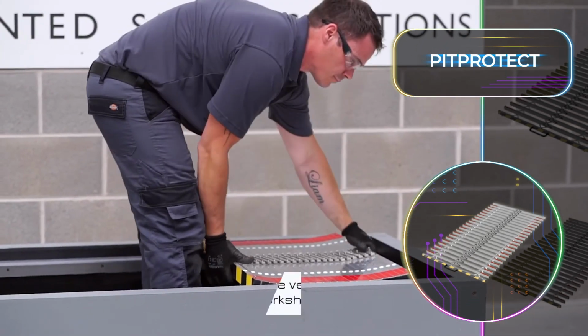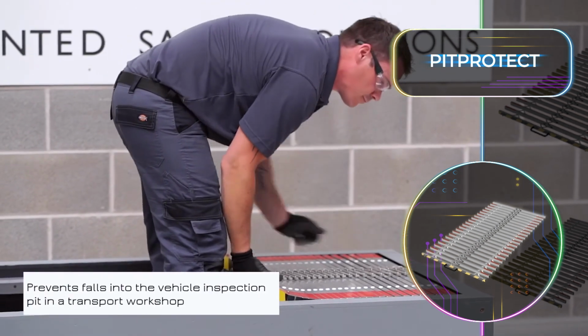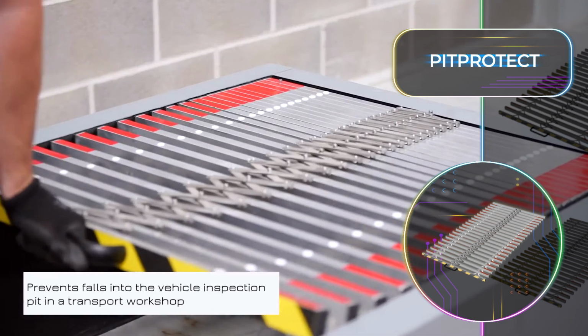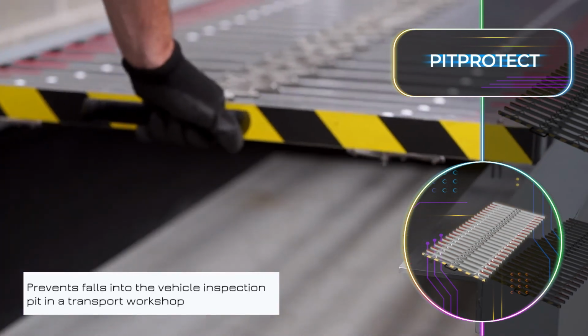However, if you're looking for a more advanced option, this manufacturer has you covered with a sliding metal curtain that can be extended to 3 times its size to cover the pit opening completely.